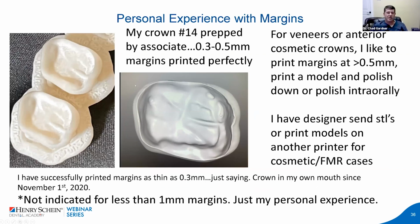This is my own personal experience I'm going to throw in. This is a crown that my associate prepped on me, number 14. And these margins, I've measured them with the micrometer, and they were 0.3 to 0.5 all around. And I printed a set of three over here, and they printed perfectly.